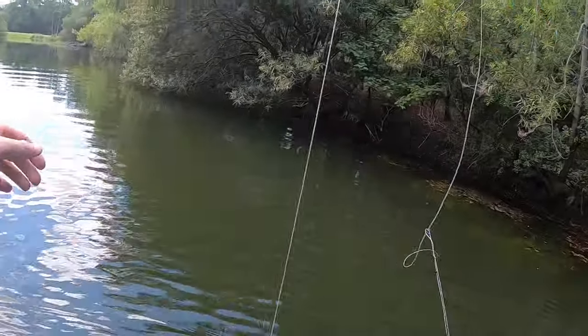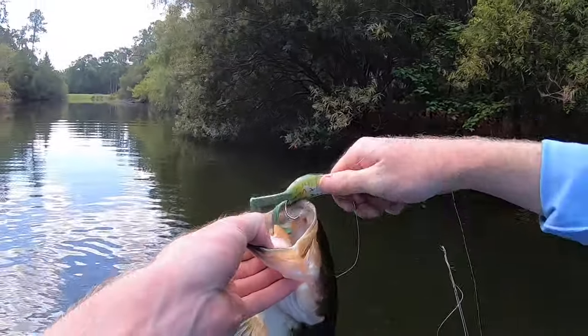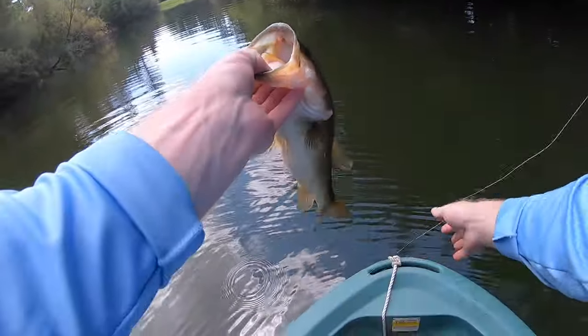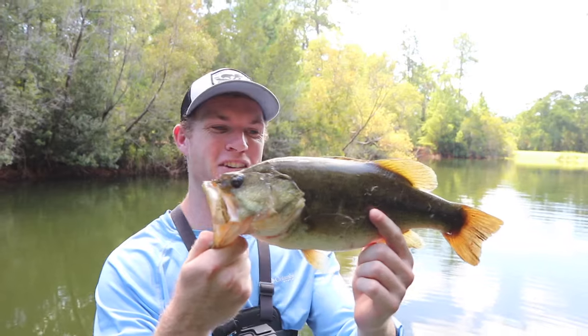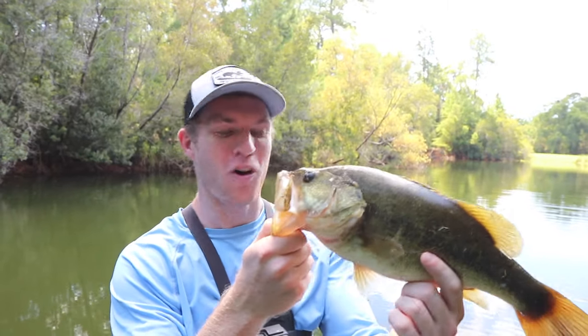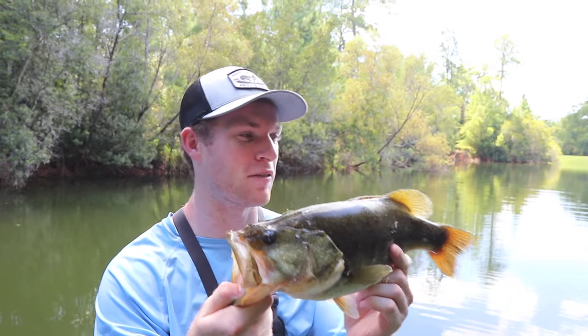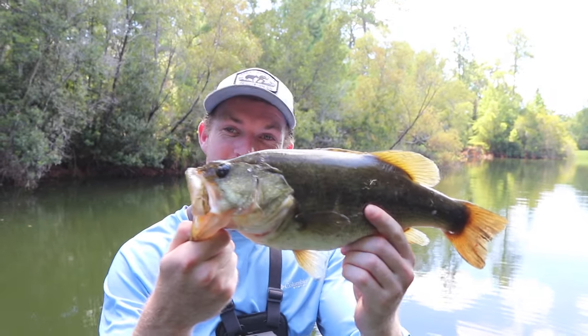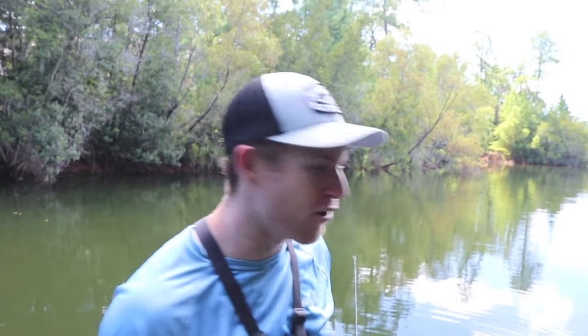Like there wasn't a lot of space for that hook to move if you set the hook and to go into this fish's mouth, but it did the trick right there, right out the gate. Solid fat little bass. Well, I'm glad that took absolutely no time at all. Whew, let's go. I should have probably not waited till this point in my life to throw a soft plastic frog. Look at this, right out of the gate. I can't complain. Let's keep it going.